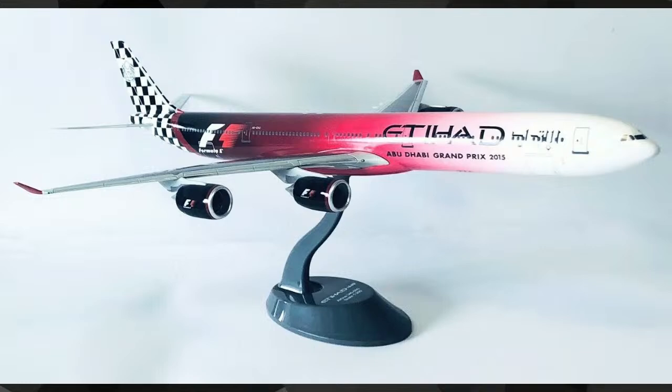So this one is a 1-200 scale. It advertises the 2015 Abu Dhabi Grand Prix. I'm trying to work out the year Formula One started going to Abu Dhabi, so it's been around about that era, wouldn't it? This would cost you £119.99, which sounds atrocious, but if you take into consideration a 1-200 scale Gemini A340 and things like that, you'd be looking at about £140-150. Maybe a little bit.